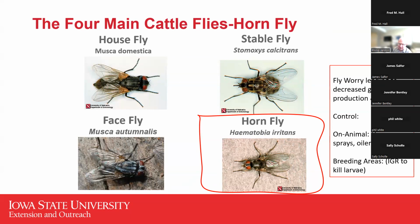All right, so now I'm gonna go through each one of these in a little more detail. I'm gonna start with the horn fly. In general, on the dairy side, we're not that interested in horn flies, but I'm gonna give some exceptions to that here. We consider it more of a beef cow pest.